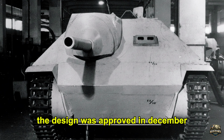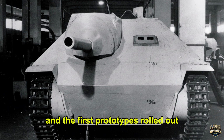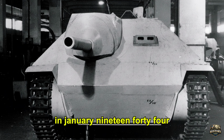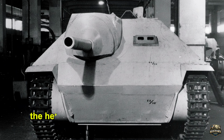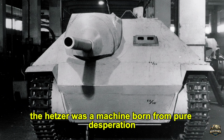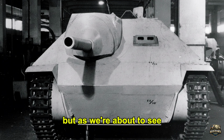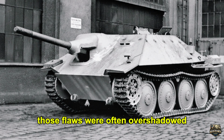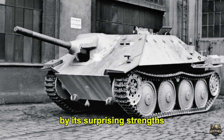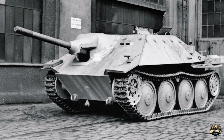The design was approved in December 1943, just a month after the factory bombing, and the first prototypes rolled out in January 1944. The Jagdpanzer 38, nicknamed the Hetzer, or Bader, was born. The Hetzer was a machine born from pure desperation, a mess of compromises and bad ergonomics. But as we're about to see, in the brutal defensive fighting of the late war, those flaws were often overshadowed by its surprising strengths. The story of its performance in combat is what earned this little tank hunter its lethal reputation.